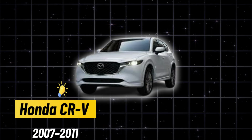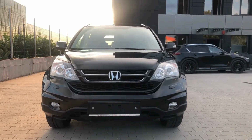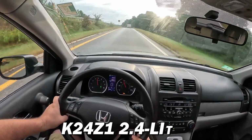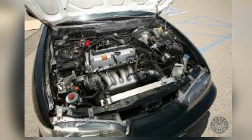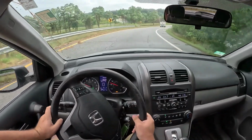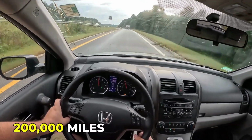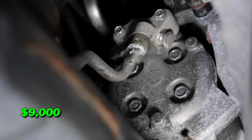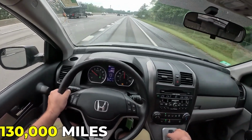Deliver number 2, Honda CR-V, 2007 to 2011, K24 engine. Number 2, the Honda CR-V 2007 to 2011 with the K24Z 2.4 liter. We covered this engine in detail in the last video, and it belongs on this list again because the data is that consistent. The K-Series Honda engine has one of the most documented high mileage records in its class. Forum verified examples past 300,000 miles are not exceptional. They are expected. The failure rate before 200,000 miles on maintained examples is low enough that mechanics recommend it without hesitation, at $9,000 to $12,000 for a clean 2009 to 2011 example with under 130,000 miles.